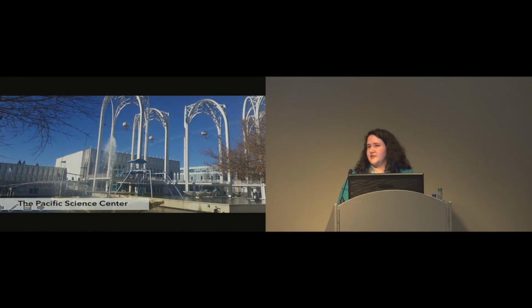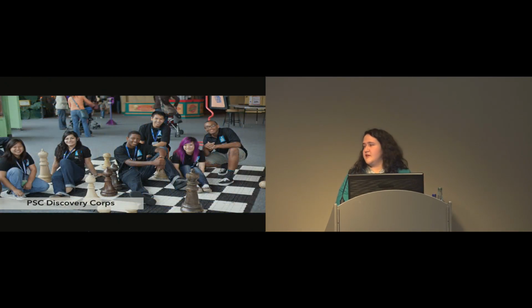The Pacific Science Center is a science center in Seattle with whom we have a research practice partnership, and in particular, we're working with the Pacific Science Center Discovery Corps, which is a group of youth science interpreters who work at the Science Center and engage in both work activities and learning activities. They develop a variety of science skills, and we work directly with them in a participatory design setting.